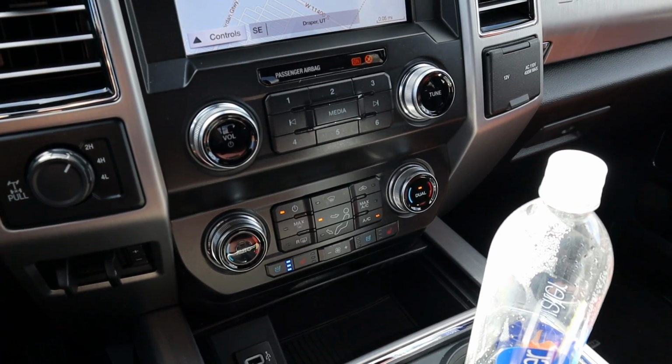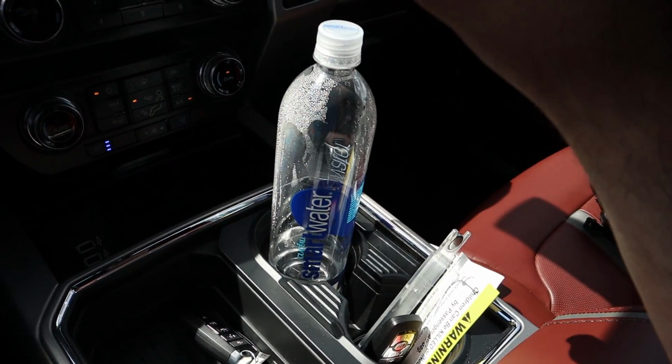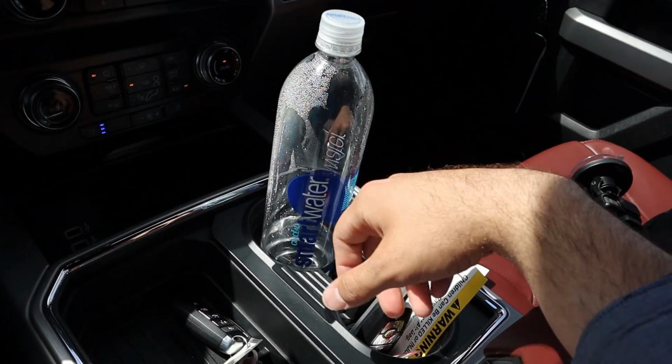I was going to mention the analog radio controls, but what I will mention is this water bottle. It comes completely free of charge with the truck. I didn't bring the water bottle, no extra charge for that.